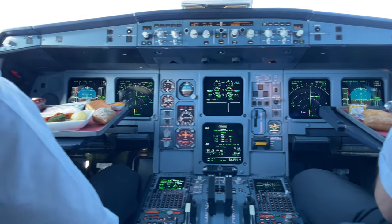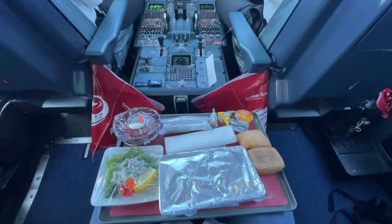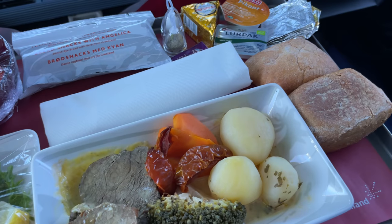Somewhere over Iceland, it's time for lunch. In the jump seat, you don't get a table, but I'm not complaining. Then we start to see icebergs. Greenland is close, and soon, this glorious place comes into view.